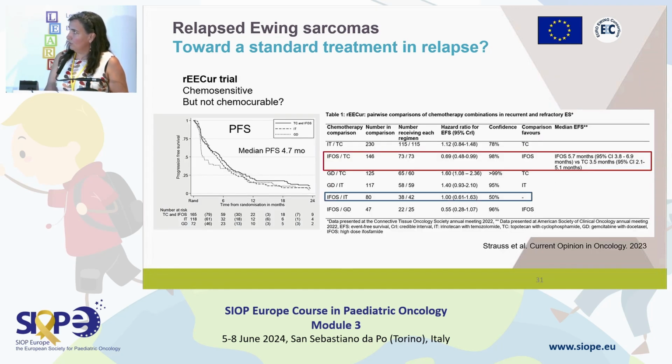What we learn also is that probably gemcitabine-docetaxel is doing worse than all the other chemotherapies. The winner was high-dose ifosfamide, but if you look at the curves, high-dose ifosfamide, topotecan-cyclophosphamide, and irinotecan-temozolomide were more or less the same. And if you look, pairwise comparison is not so clear, because if you look at the IFO-topotecan comparison, they are doing the same. Then it's a bit complicated, but basically, gemcitabine-docetaxel is probably worse than the others, but all the others are probably fine.